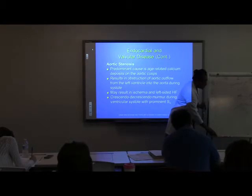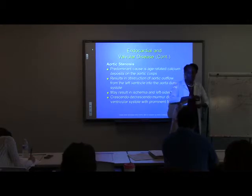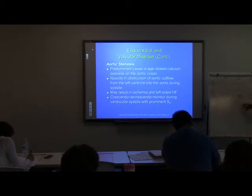If you remember from anatomy, the aortic semilunar valves are shaped like a half moon, like little cups. So it's a prime location for those ions to get trapped there. Now, when that calcium sits there, I want you to understand that this really makes the valve heavy. That's why it's a stenosis, because it makes it heavy to the point that it cannot open all the way. So when it cannot open all the way, obviously there's going to be blood building up in the left ventricle.